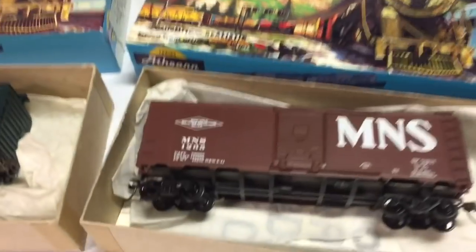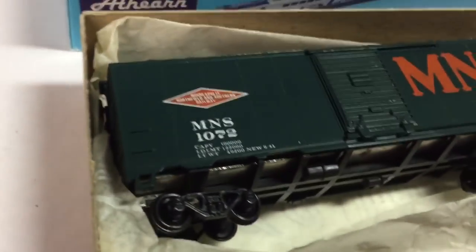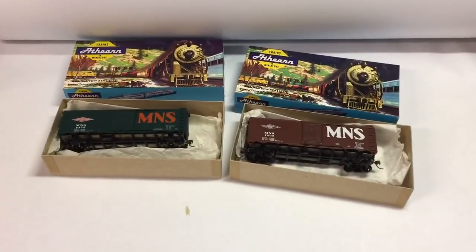This is a pair of HO gauge box cars, with the Minneapolis Northfield nomenclature on there. 1 in green, 1 in Tuscan red, and this pair sold for $36.